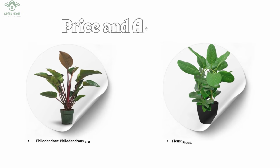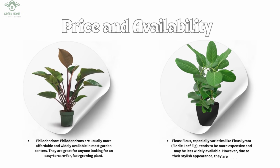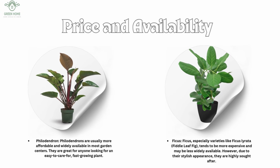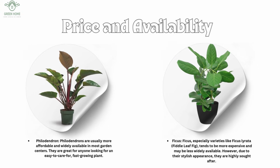Price and availability. Philodendrons are usually more affordable and widely available in most garden centers. They are great for anyone looking for an easy-to-care-for, fast-growing plant.